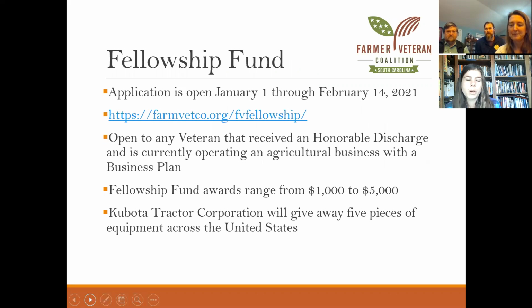The 2021 application is open from now, January 1st, through February 14th. So the deadline is February 14th. There is a feature to begin the application and create a username and password so that you can resume progress at another time. So you can work on it little by little, as long as you have it completed by February 14th. So it's open to any FVC veteran member with an honorable discharge.